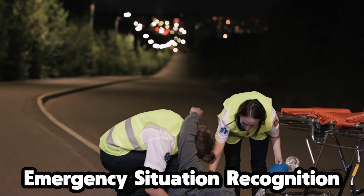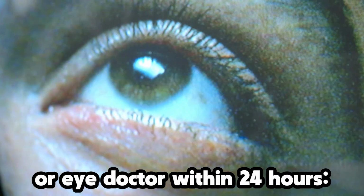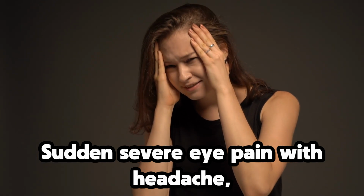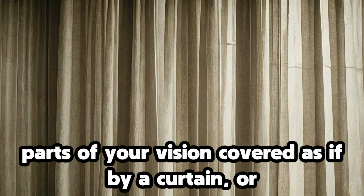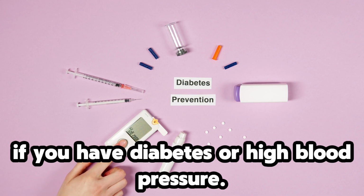Emergency situation recognition. If these symptoms appear, get to an emergency room or eye doctor within 24 hours. Here are the immediate danger signs: sudden severe eye pain with headache, rapid vision loss within hours, flashing lights that won't go away or floating black spots, parts of your vision covered as if by a curtain, or any injury to your eye area or the eye itself. This is especially important if you have diabetes or high blood pressure.